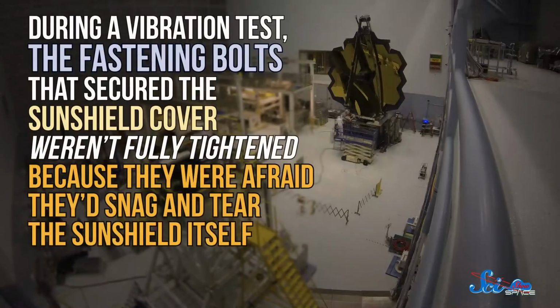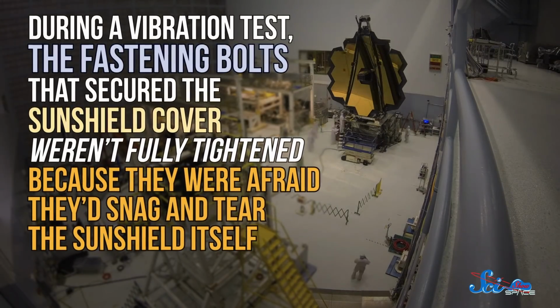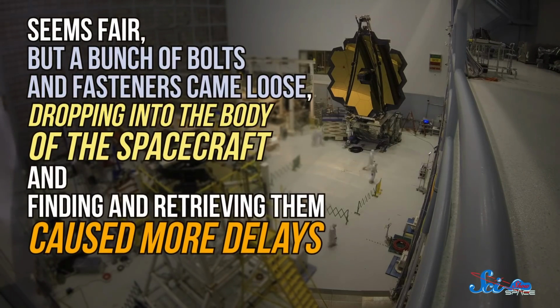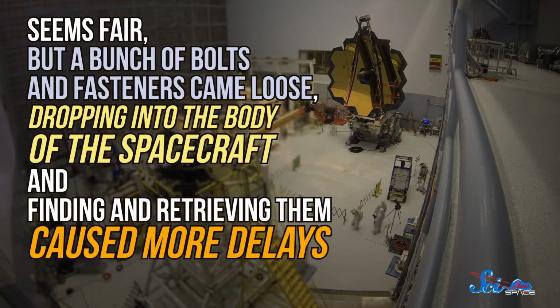Perhaps the most infamous example is the bolt incident. During a vibration test, the fastening bolts that secured the sunshield cover weren't fully tightened because they were afraid they'd snag and tear the sunshield itself. Seems fair. But a bunch of bolts and fasteners came loose, dropping into the body of the spacecraft, and finding and retrieving them caused more delays.